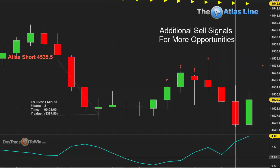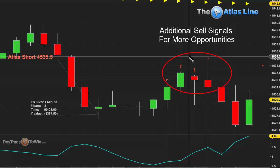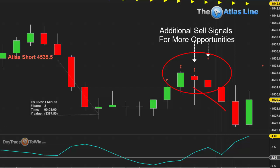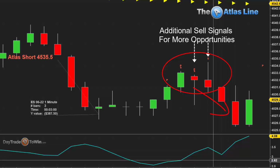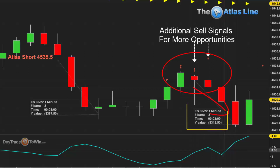And then you see here the pullback and strength trades by these P's and these S's. So going short here, going short here. These are successful trades. Again, if you want to go for 2 points, 1 point, 3 points, the market went down a healthy $300. That's just one contract.